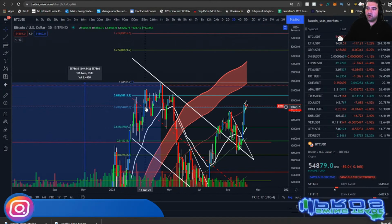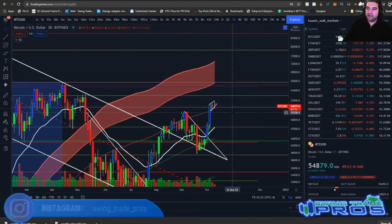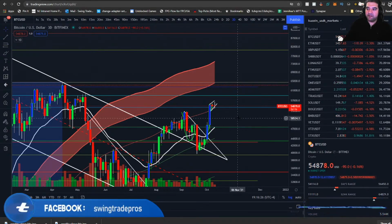We're holding right now, guys. We are holding the 54.4 area, this fib extension right here. If we do not hold this area, I do suspect us to come back down. I said this before. 52.6, 50,005.